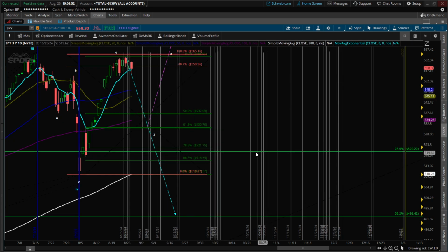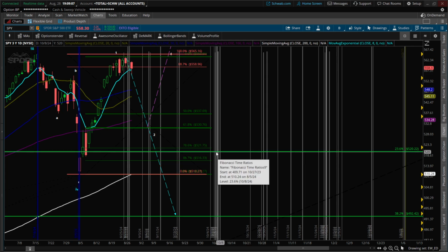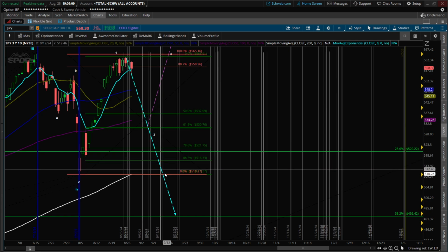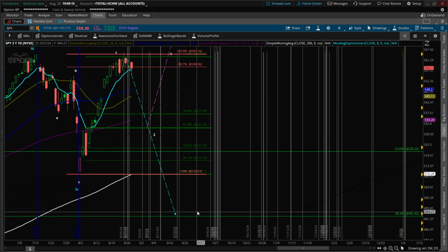Now, this is the 23.6 retracement that we already had a reaction off of. And so on the macro view, I think this is a really, really big point. We keep talking about the 520, and that's why. So we get underneath the 520, and then we continue to be bearish. I think the next level will be 492. We'll look at that in the future because we could have a bounce before even heading down there.